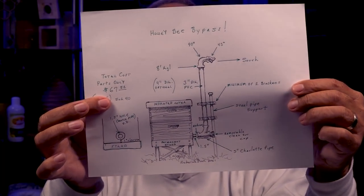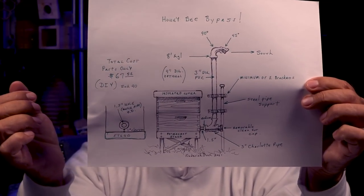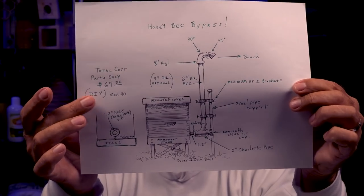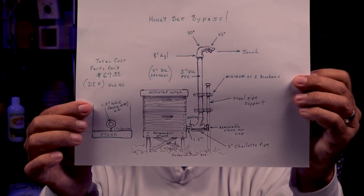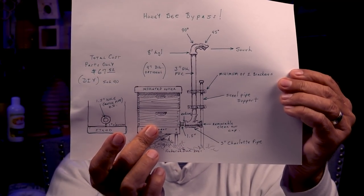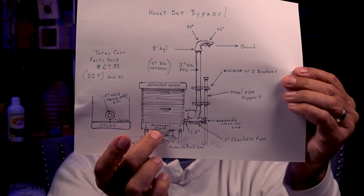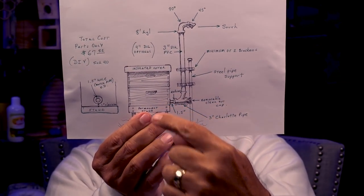As of today, all these parts I found online at Home Depot, $67.52, and of course you're doing it yourself, so there's no labor there. If you're bringing in a handyman, you're going to spend a pile of money. So the bottom box would be static. The support system would be static. Your bees could fly up. When they're coming back in, they go straight down and get back inside the hive.